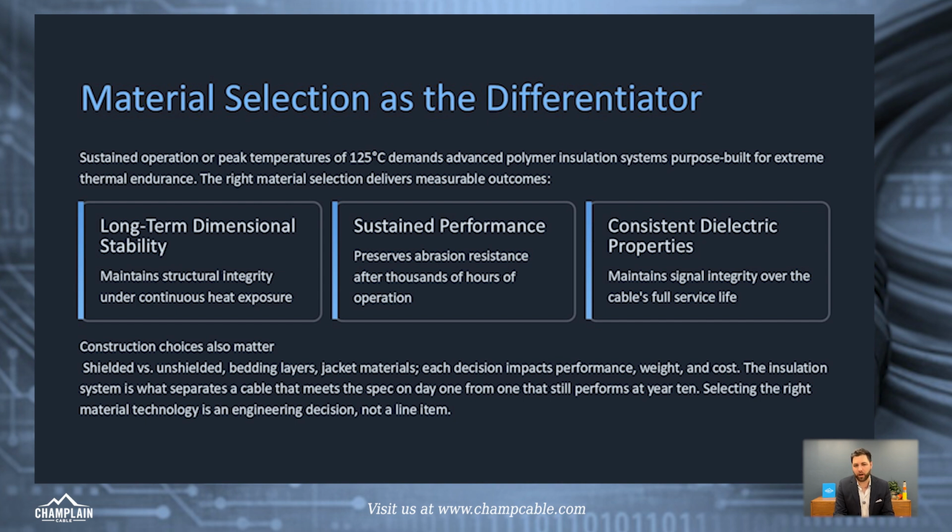Using PVC, polypropylene, or other thermoplastic materials can directly affect the life of the cable and consistency of signal. We recommend using high-temperature thermoset materials that can withstand the application for the full service life. Other factors such as the size of the conductor, material of the conductor used, the shielding type, bedding layer type, all influence long-term performance, cost, and weight.